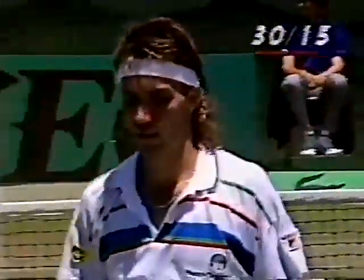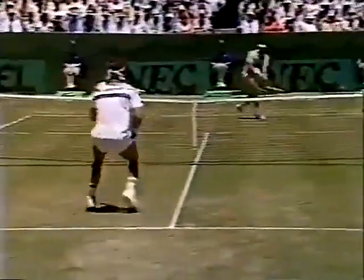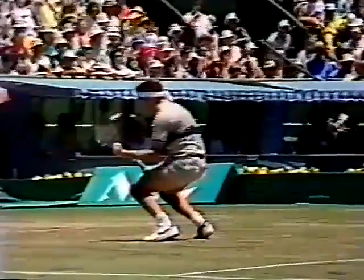Tremendous athletic ability of both these players. This is some of the best tennis of the year. Just tremendous effort by Cash. 30-15. Fighting like no one. Pernfors all over the court. Quiet, please, ladies and gentlemen. And the Jimmy Connors chant.